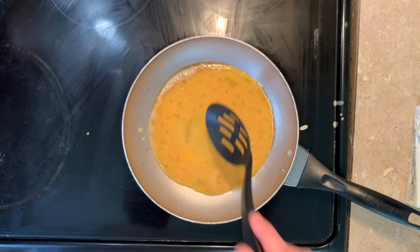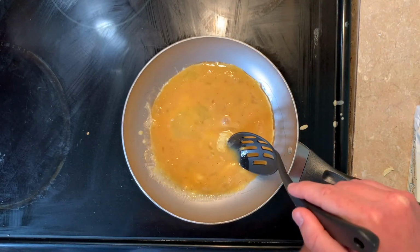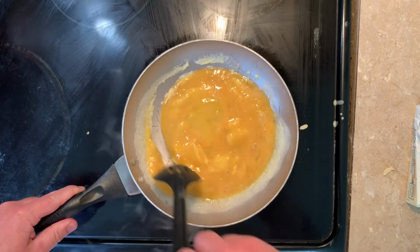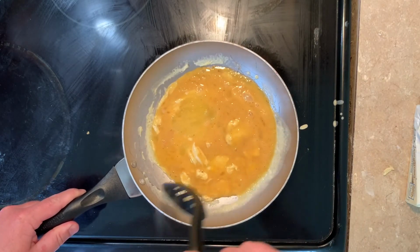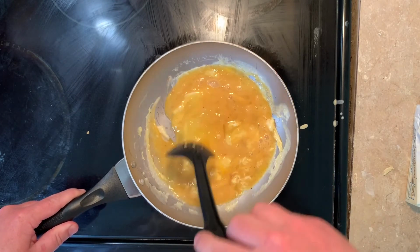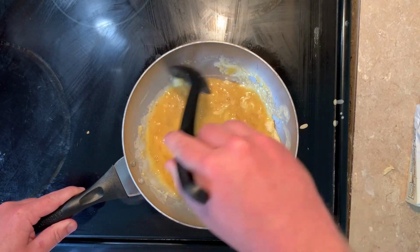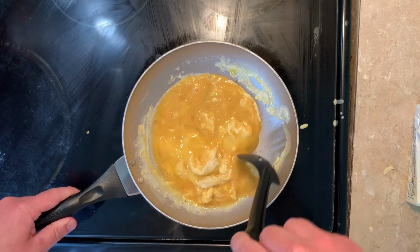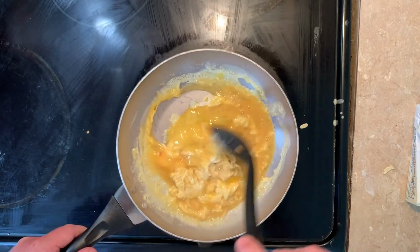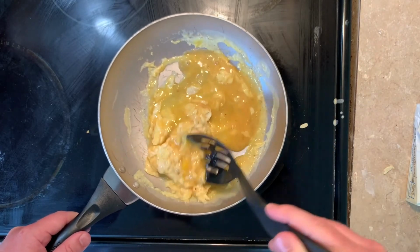pour them right in. And then the first thing we're going to do, we're really just going to keep them moving. Eggs are very delicate, so in order to keep them creamy, even here the heat might be up just a little bit high. That's okay though. You really want to maintain that kind of low temperature, so keep the eggs moving.